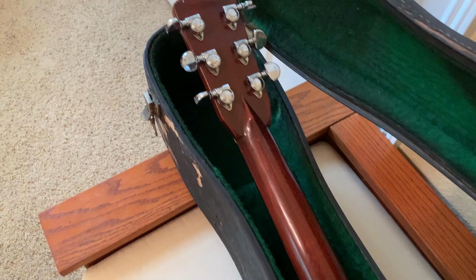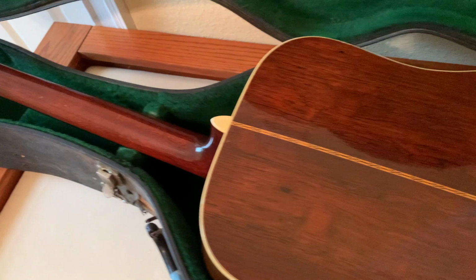Alright, so more of what this guitar sounds like momentarily, but just in case you were looking for the correct opinion early, that guitar sounds really freaking good.